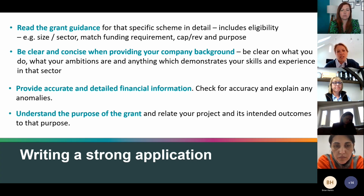Provide accurate and detailed financial information. Again, Kelly's covered that and the requirements that we need. You will need to supply your latest accounts. If they're audited, that's great. If they're not, then that's absolutely fine, but we will need to see a copy of your latest accounts to go along with the application form that you submit.